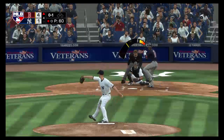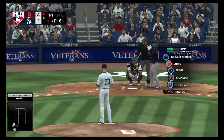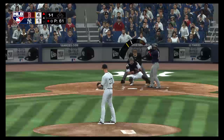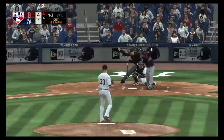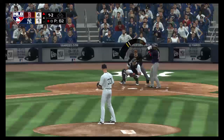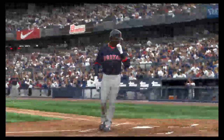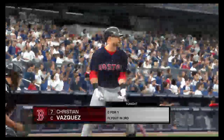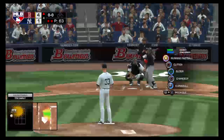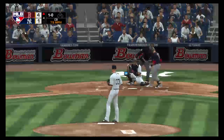Into the windup. Here comes the 0-1. And a changeup here, but that's taken low in the dirt for a ball. Got him swinging. Chased it well out of the zone, and there are two gone. Now batting, captain. Striding in for Boston, Christian Vasquez. He flew out in his last at-bat. Ready with the first pitch. Here it comes. And a breaking ball stays outside.